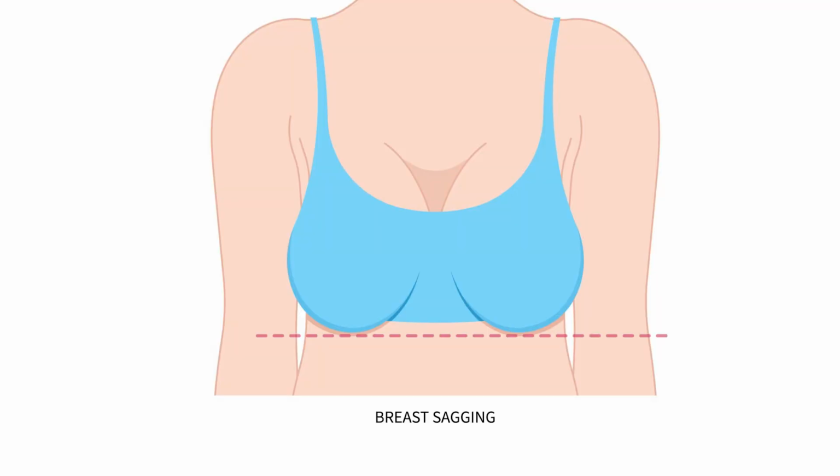Doctor, I think I have breast sagging. Now what do I do? Very common question. So many patients ask us about it. So let's analyze this situation.